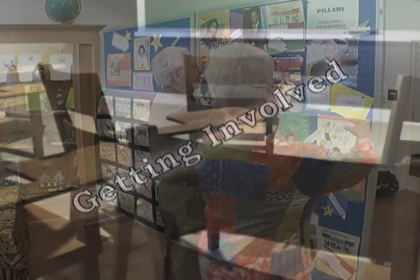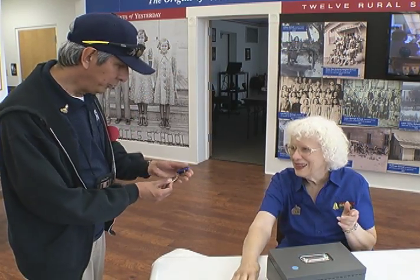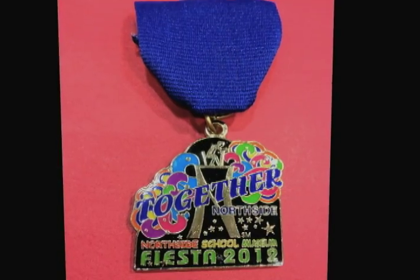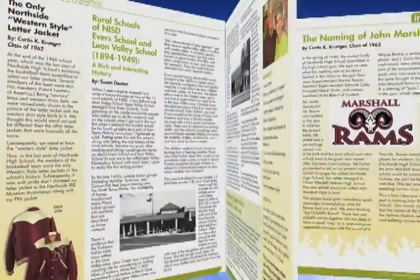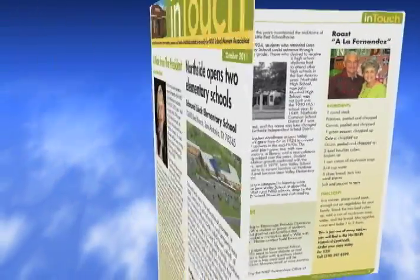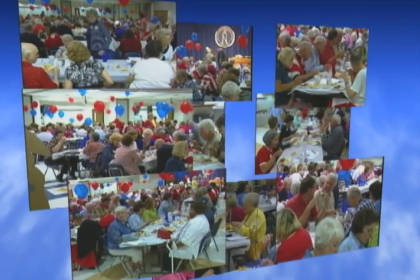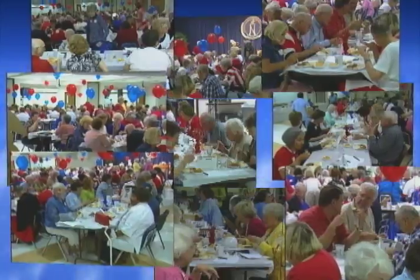The Museum Association is comprised of all volunteers with no dues or membership fees. Their efforts are funded through grants, donations, and fundraising activities like sales of Northside Fiesta medals and Northside historical cookbooks. The group produces the In Touch newsletter twice a year for all retired employees and hosts a retiree luncheon once a year. Attendance at the luncheon continues to grow, but there's always room for more.